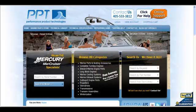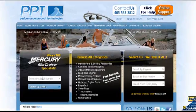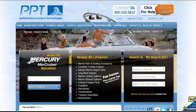Today what we're going to cover is how to use the perfprotect.com website to find parts for your Mercury outboard or Mercruiser stern drive engine. You'll start out here on the home page. You'll notice there's a section where you can either search by serial number or search by engine model. In the first session here, we're going to cover how to search by serial number.